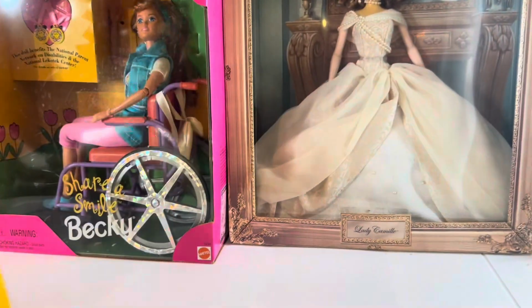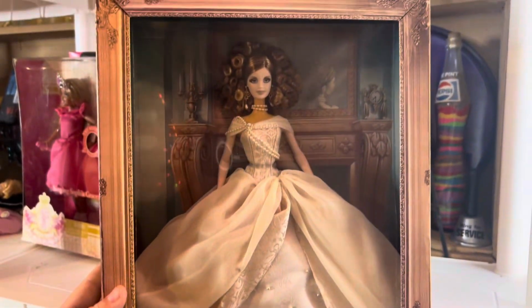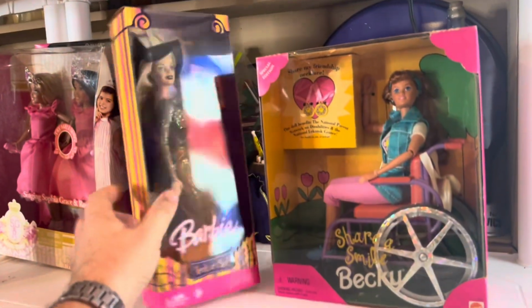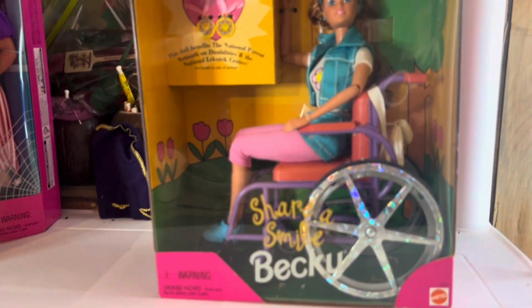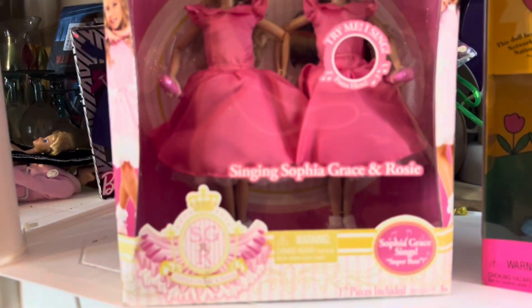And then we have the Lady Camille that starts at $140 on eBay and goes all the way up to like $250. They're very valuable dolls. They're very pretty dolls too. And then we have the Halloween Enchanted doll in the orange and black dress. She's worth about $30. And then we have the Share a Smile Becky in the wheelchair. She's worth $30. And then we have the Grace and Rosie doll set worth $125.